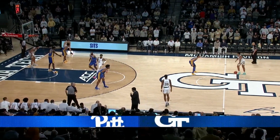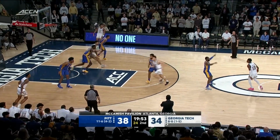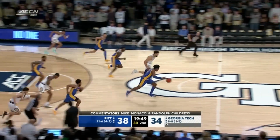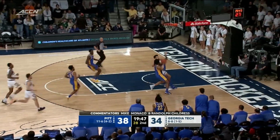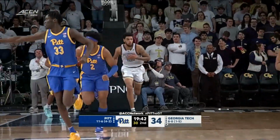Pitt tied for third in the ACC, 4-2, trying to get back on track after those close losses against Clemson and Duke. Georgia Tech looking for its second ACC win off the heartbreaker Tuesday. Off the Tech turnover, it's Henson barreling to the cup. And boy, he is fiery as ever.